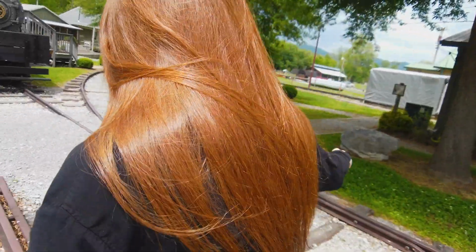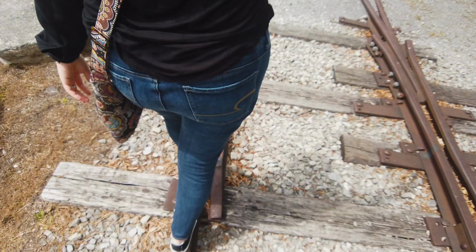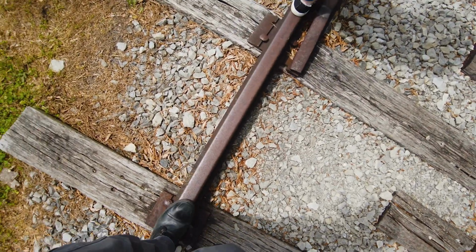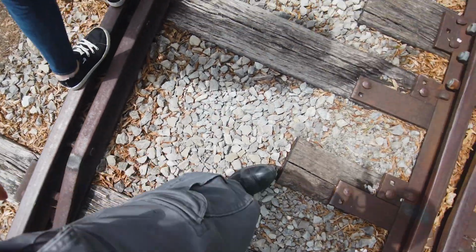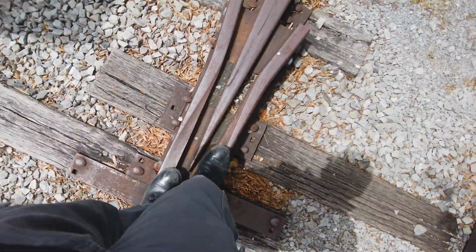This would be great exercise. You have like a little act of balance on the railroad. Yeah, let me see if I've got my balance on the railroad. Yeah, I'm better off on this one. These railroads are actually original to the Little River Railroad Company way back in the day. I guess reseated here at the museum location in Townsend.